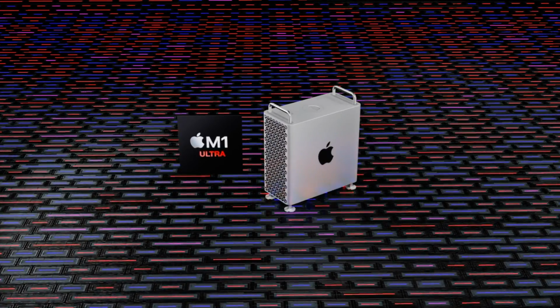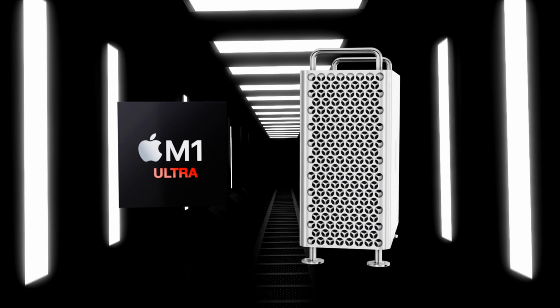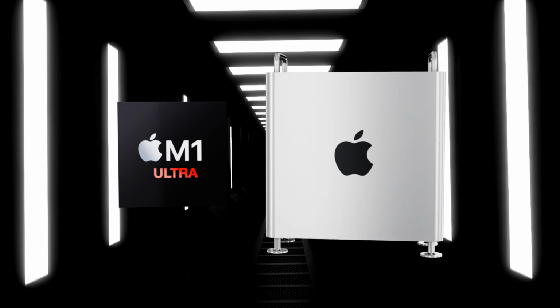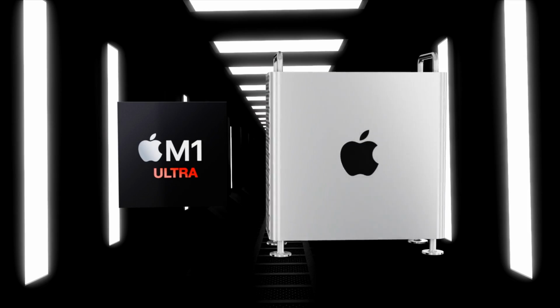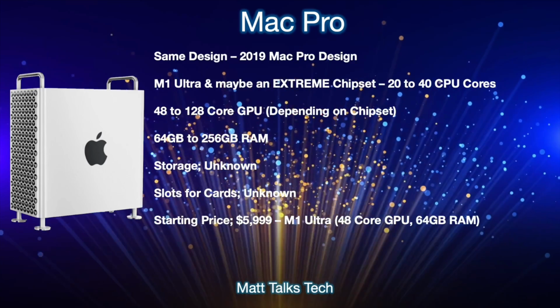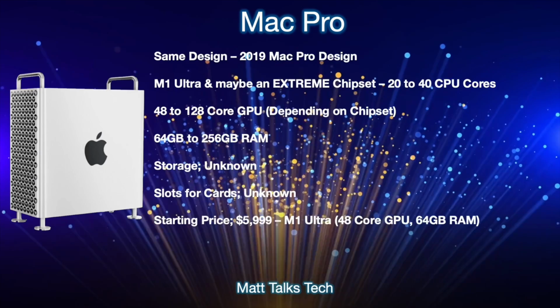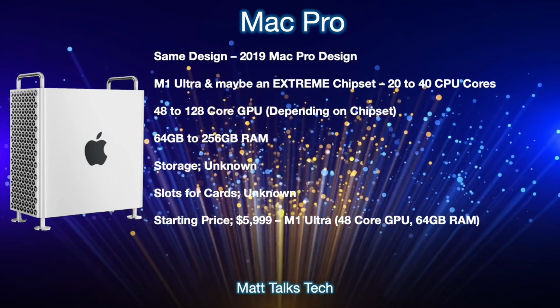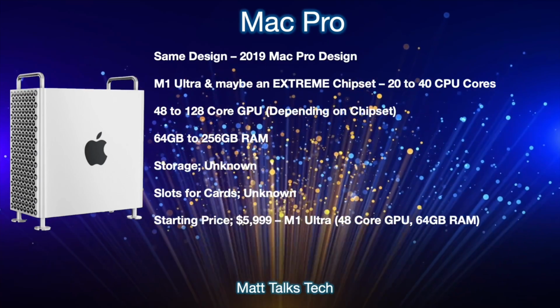With the latest reports and release date out of the way, let's move on to a summary of everything we know so far. Previous leaks have painted a picture of the details of the new Mac Pro, with its price as well. So far as we're aware, the Mac Pro is going to be keeping its current design. This is the same design that was announced in 2019, and it has been nicknamed the cheese grater design, mainly because of the front grille on the very front of the Mac Pro.